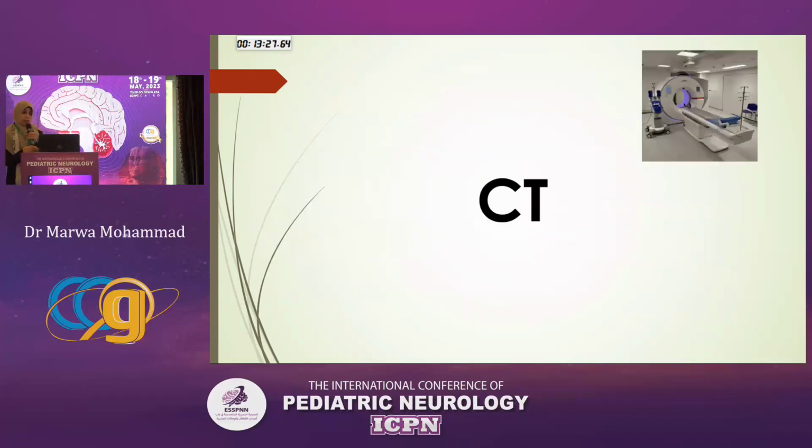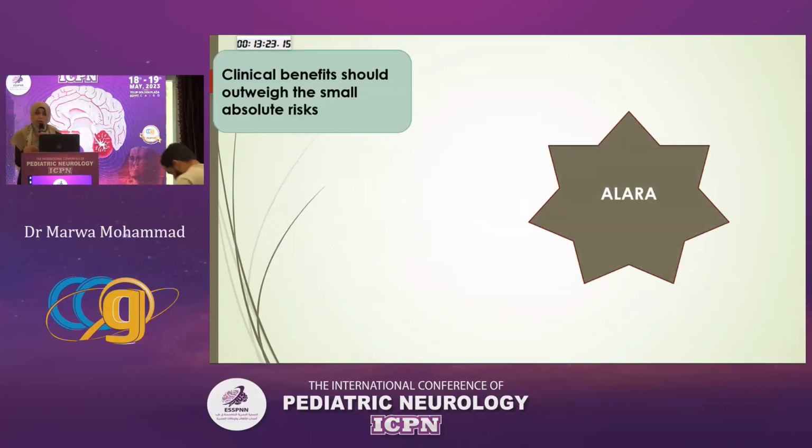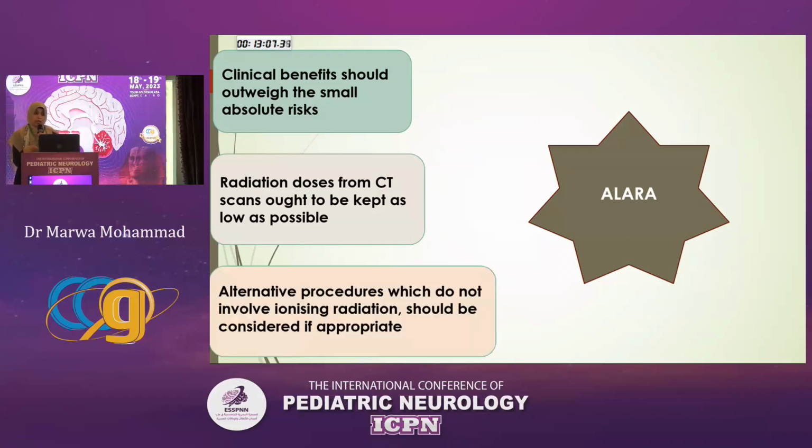Then CT. We have to know that according to ALARA, we have to preserve CT for emergent situations only, when clinical benefits outweigh the small absolute risks. Radiation doses from CT scans have to be as low as possible. And whenever alternative procedures are available, we have to avoid CT, as using ionizing radiation is very dangerous for infants and pediatrics.